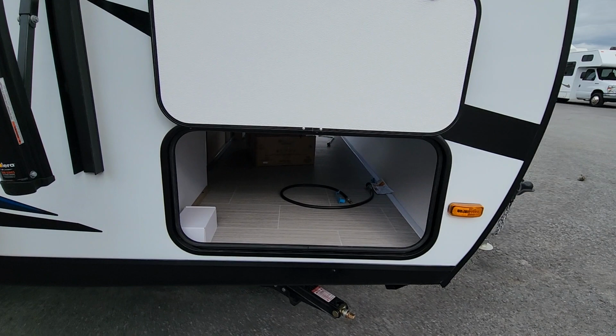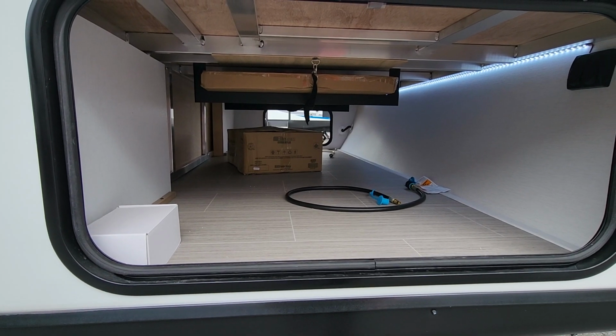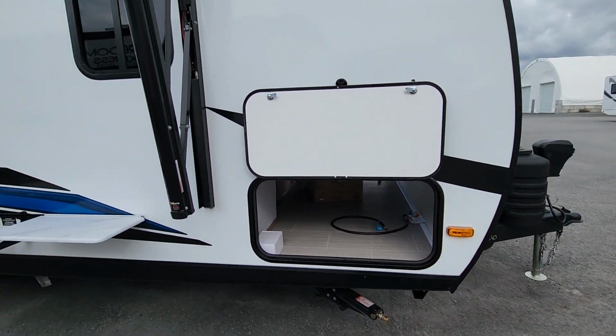Wonderful pass-through storage, so huge storage here. It is fully lit by a rope light one end to the other. You'll notice our outdoor table, which has a little bit of a slot there. We do also have a suburban griddle, which I've located just on the side here. Easy access to both sides from the storage.